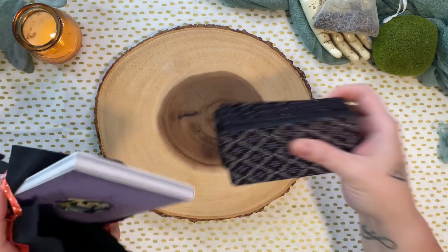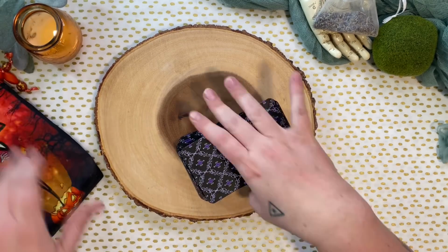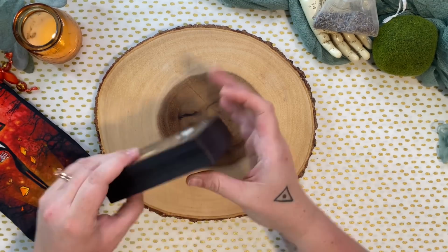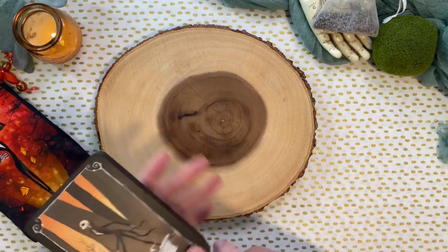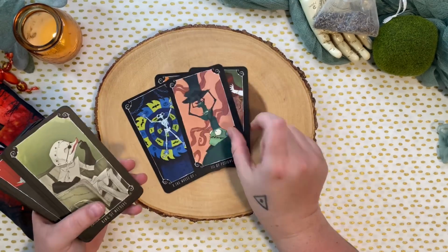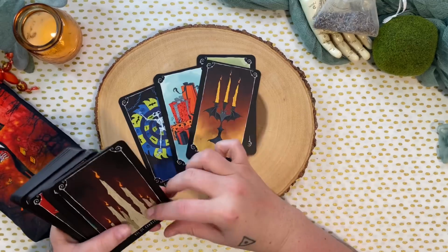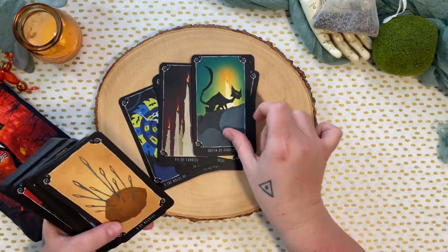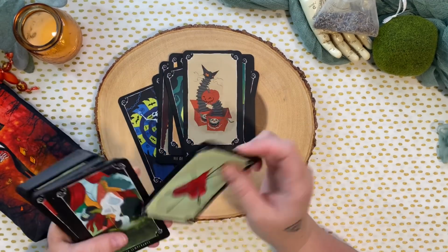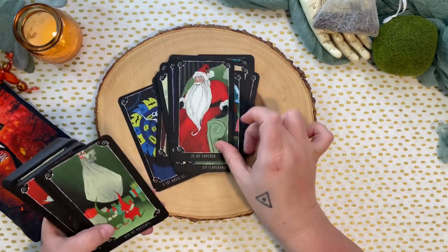Oh, sweet, Nightmare Before Christmas. Okay, so I forgot I have everything in here, my guidebook too. Okay, so I did edge this deck. I didn't use it for Christmas time or Halloween, because it's hashtag both. That's what I say. Oh man, this artwork. Abigail's artwork is some of my favorite.